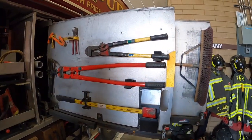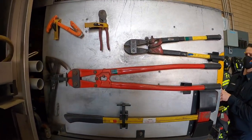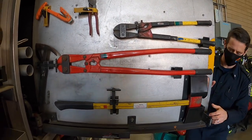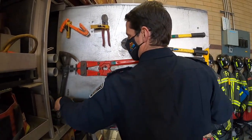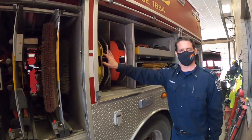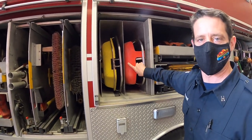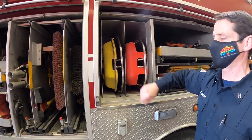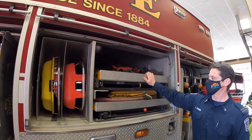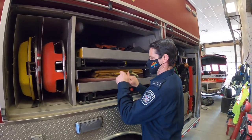Whatever kind of cutting tool that you might need. Back here, this is where we carry our stretchers. So we use these in rope rescues or at car accidents or anywhere where we need to put somebody in a stretcher and carry them safely out. Here, this is mostly where I was talking about the RIT equipment. This is where that's kept.